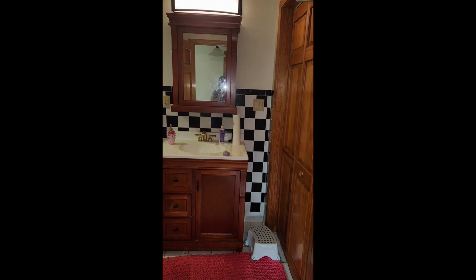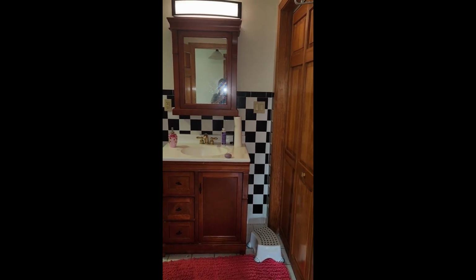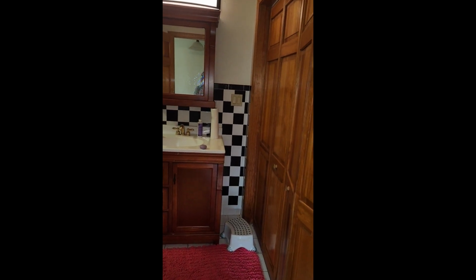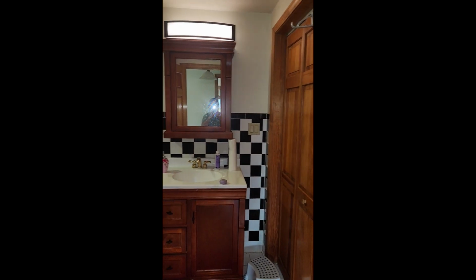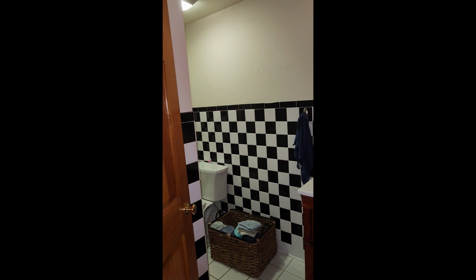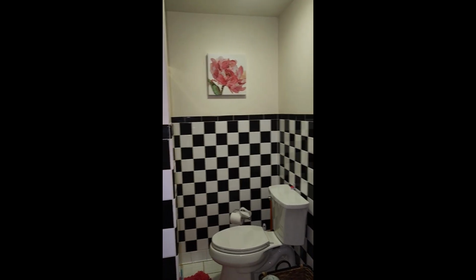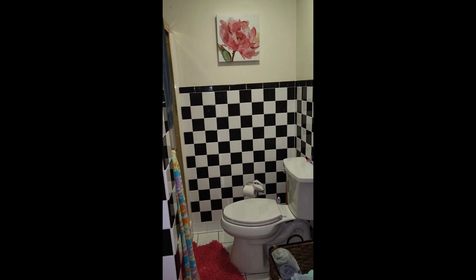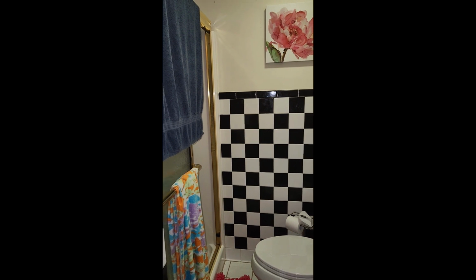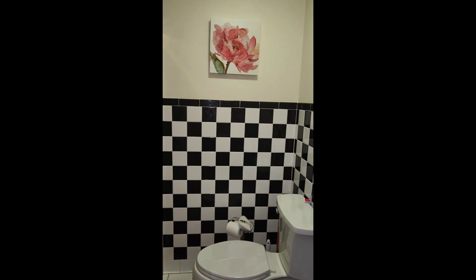So I wanted to show you guys the downstairs bathroom. This is the bathroom that my girls use. And right away, there's a couple things that stick out. One of which is it's really dark. It is really dark. The other is this beautiful checkerboard black and white early 1990s, 1980s tile.